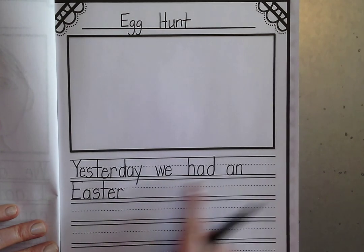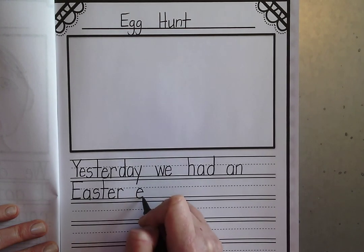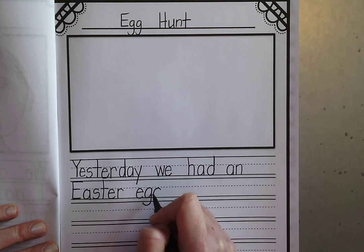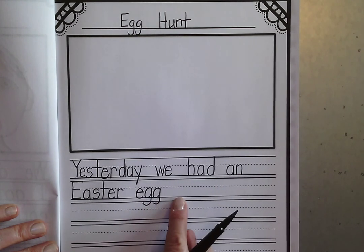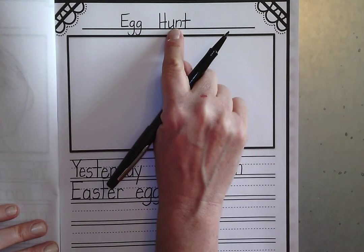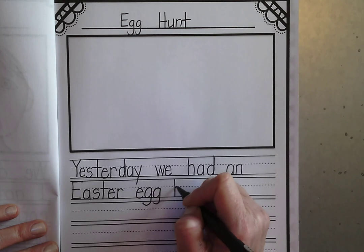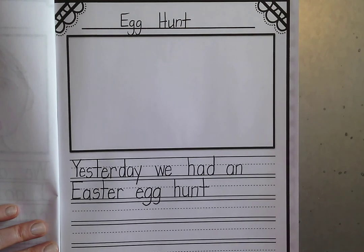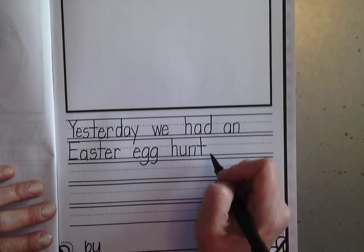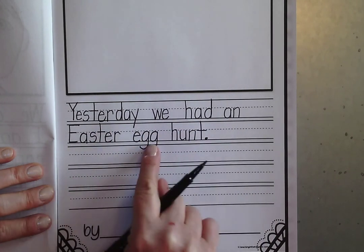Yesterday, we had an Easter egg. Egg. And there are 2 G's in egg. Yesterday, we had an Easter egg hunt. Well, I wrote the word up here in my title, but if I needed to stretch it out, I could say it slowly. And I can hear all the sounds in that word. Now that's the end of my sentence, so I want to make sure that I put an ending mark so that my reader knows to stop and take a breath. So I'm going to add a period. Yesterday, we had an Easter egg hunt.